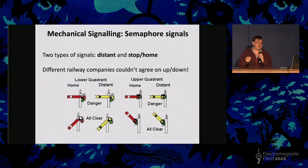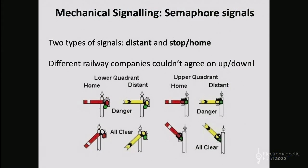And along with this, they had a set of new style semaphore signals, distance signals and home signals or stop signals. Stop signals are what they sound like. It tells you whether you can stop or go. Distance signals give you a caution. They warn you that the next signal is going to be a stop signal. And that's because trains can take a long time to slow down. They go very fast and they're steel wheels on a steel track. Their stopping distance is quite significant, so they have to slow down in advance to be able to stop at a stop signal.